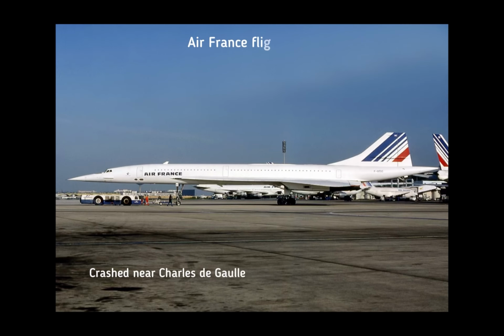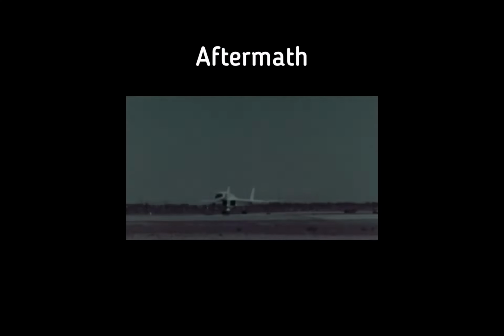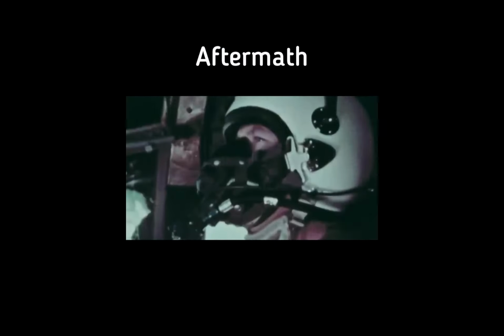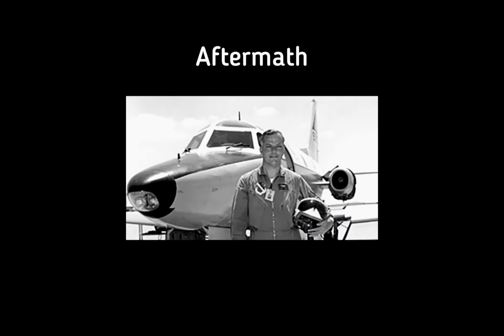For instance, when Air France Flight 4590 crashed shortly after takeoff, the results concluded that the engine fire was caused by a 6-inch piece of metal from a DC-10 that fell off the engine after takeoff, before the Concorde took off. But even with these theories in place, the pilots were trained for situations like this. But why did only one pilot eject from the plane?